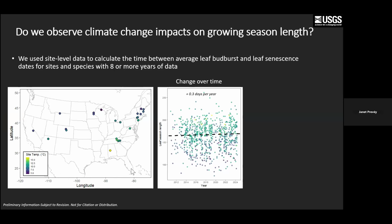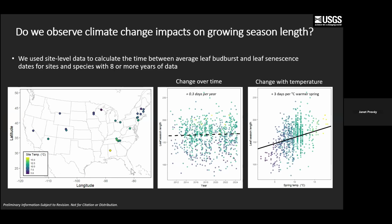And we first looked at if that was changing over time. So the difference between leaf bud burst date and leaf senescence date, let's just call that leaf season. And there was a very slight non-significant increase in leaf season length over time across all of these sites. But there was a very strong 3-day significant increase in leaf season during warmer springs, which makes sense, right? It seems like leaf bud burst gets much earlier during warmer springs, lengthening this leaf season.